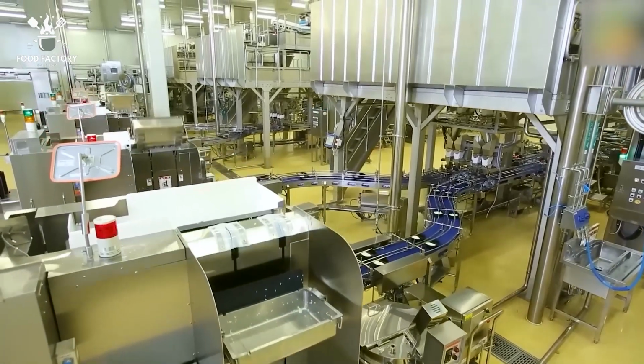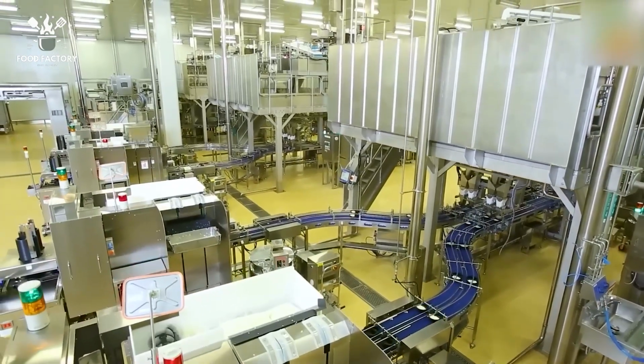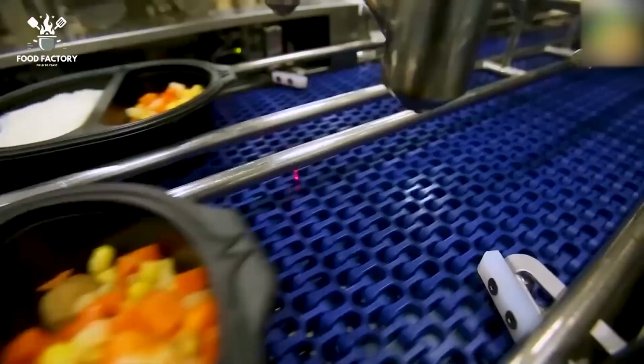Hey, it's not just one sort of meal boxes being prepped. You will see the meal boxes filled with veggies and irresistible gravy.